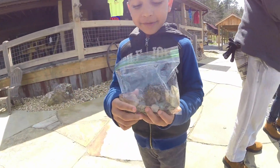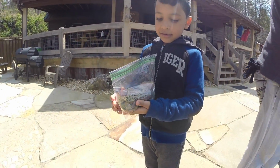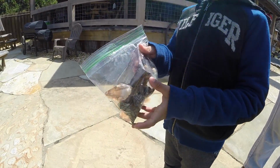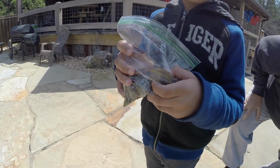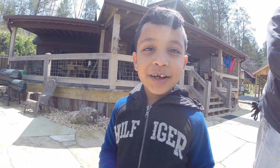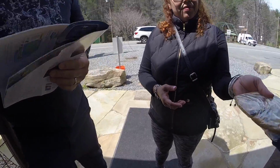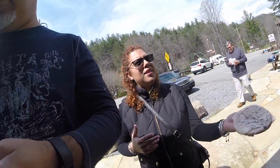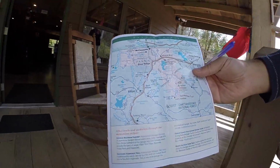And this is all what I found, guys. This one's supposed to be like wood. No, because it's a rock. It looks like wood. Bro, save it for the house. And this is the map.